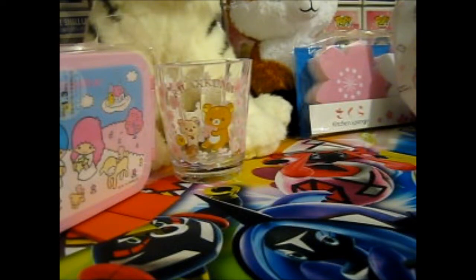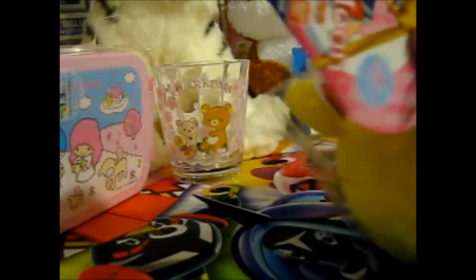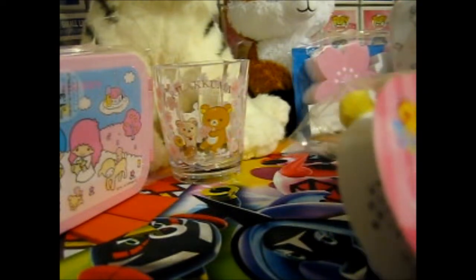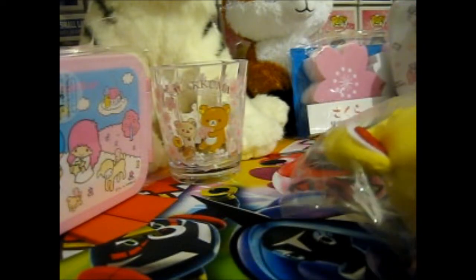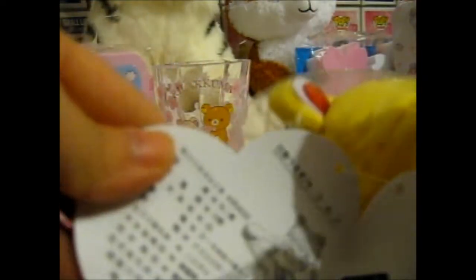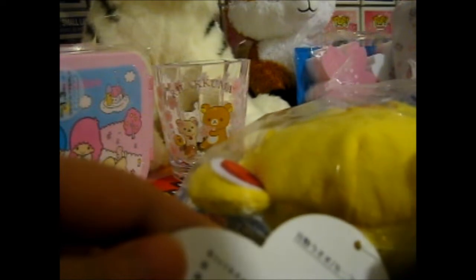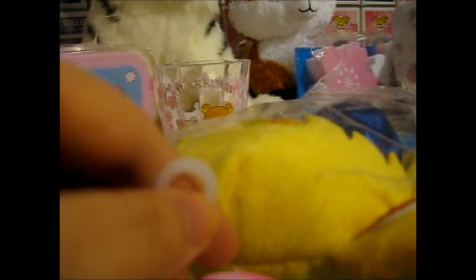Finally, this authentic Sailor Moon Bandai 25th anniversary. Ooh, it actually has Sailor Moon info on the inside, and the only English word is birthday. Yes, that's so not useful. Okay, well, that is that. Ooh, it's got this little clipper thing, so I might be able to get another coat hanger and just hang it on my rail.